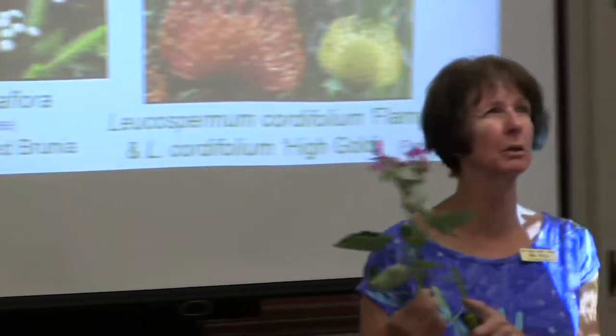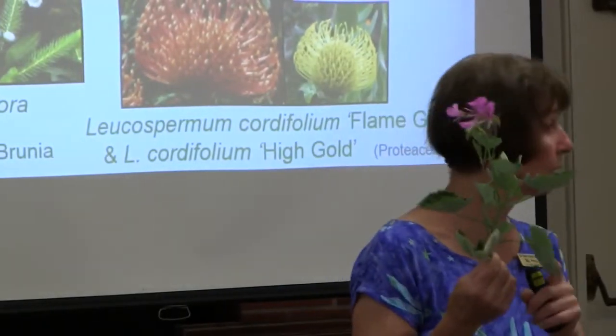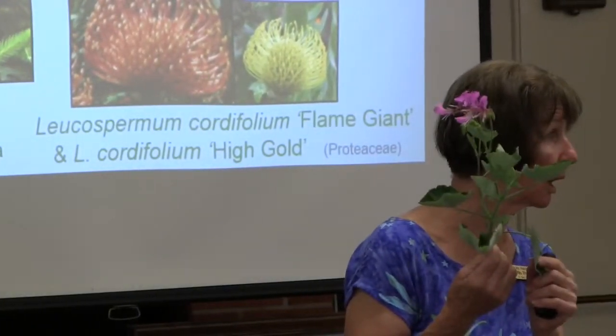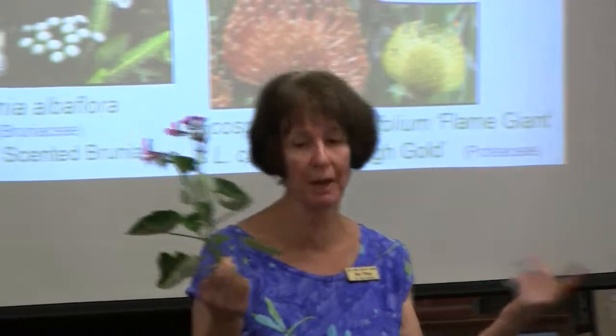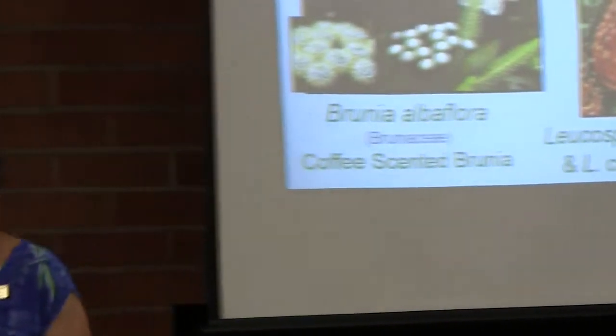By the way, this is Pelargonium cordifolia. Any idea why? Heart. It's heart-shaped. Cordifolia from Latin. The leaf is heart-shaped. These Latin words do have meaning.